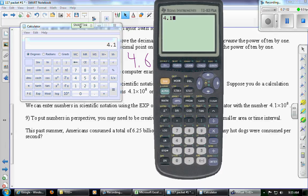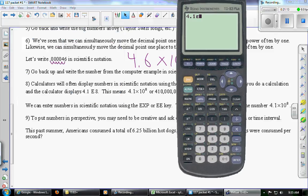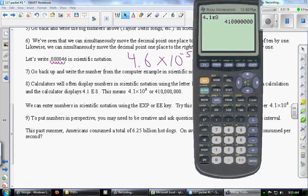Now you might have to hunt around for a button on your own calculator that says E or EE, but I'm going to hit second and then E, and you see it says E. And then we were looking for 4.1 E8. So if I just hit 8 right now, it's going to say, oh, I know what you mean. You mean that number with lots of zeros, 410 million.